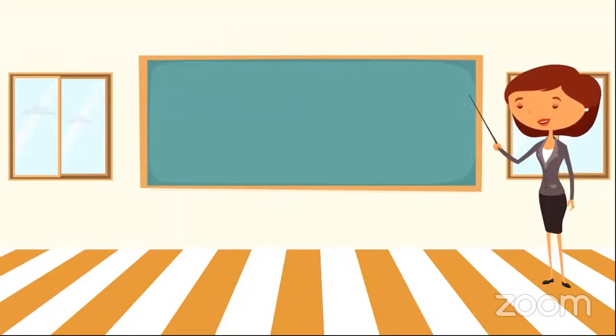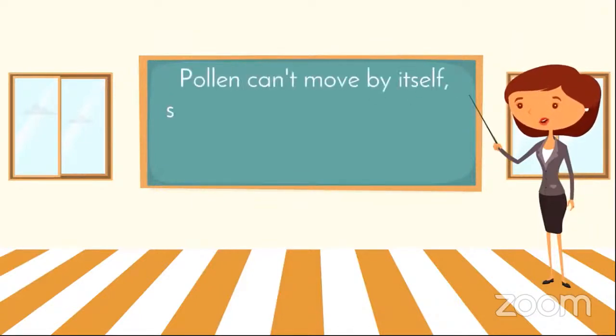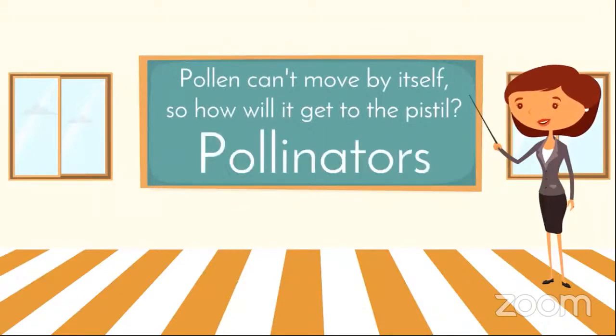There are flowers that have both a stamen and a pistil, but there are some flowers that have only a pistil, and there are other flowers that have only a stamen. Pollen can't move by itself, so how will it get to the pistil? With the help of pollinators.